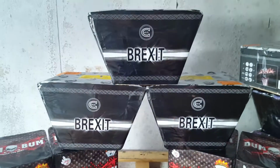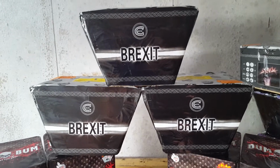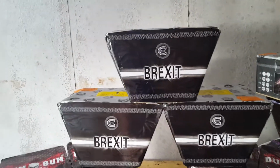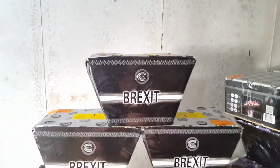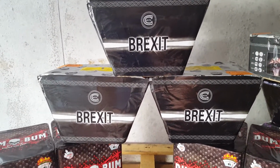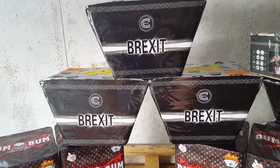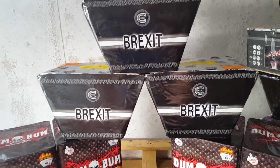So above that, we've got 3 new Celtic fireworks. Again, they're a dump cake. 25 shot this time. I don't think these are 30mm, I think these are 25mm. And I couldn't tell you the powder content off the top of my head. I'm sure you can Google it.